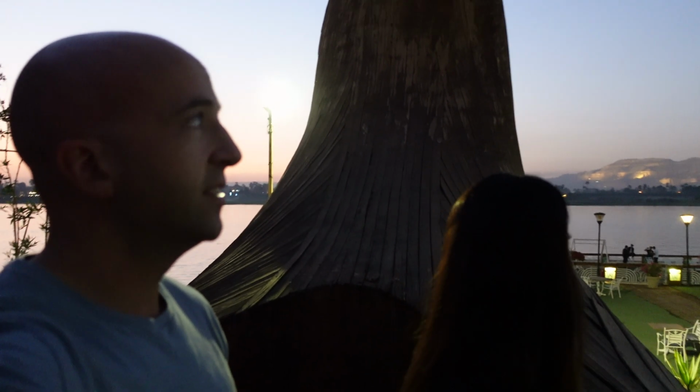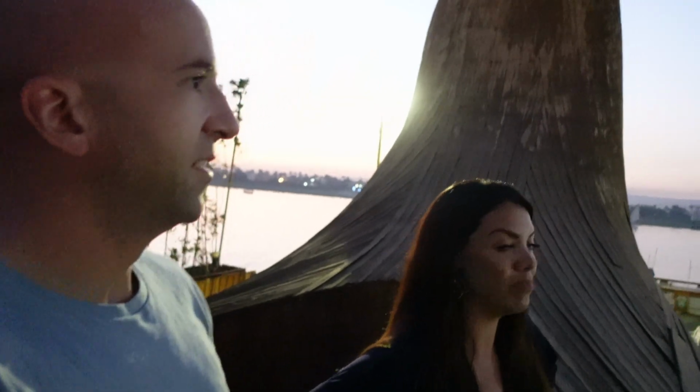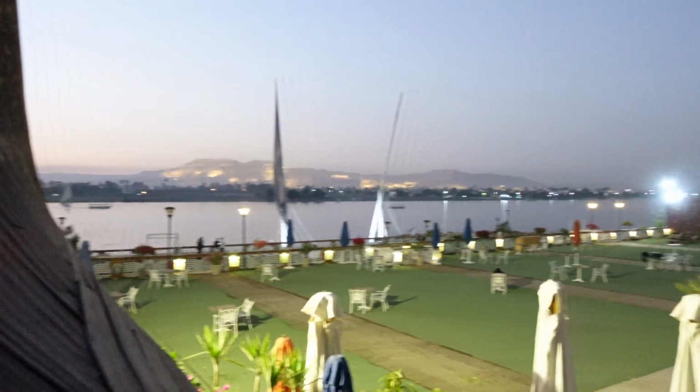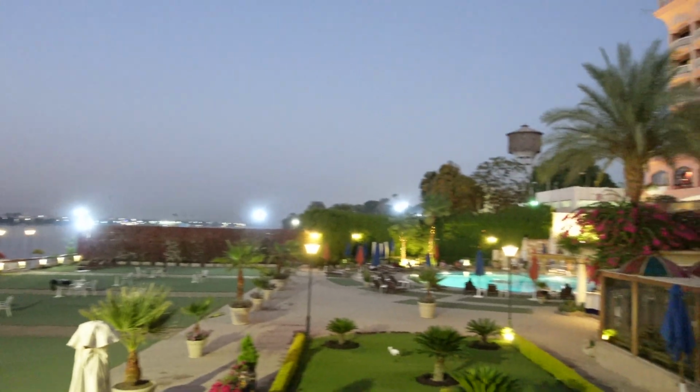So the Sonesta St. George. Gorgeous. We might cancel our flight tomorrow and stay here the whole day. Yeah, it is just perfect here. It's like my personal oasis. They have bougainvilleas lining all the walls, which I love. They have like the Greek Roman style pool going on, right on the Nile. You have the view of the Valley of the Kings.